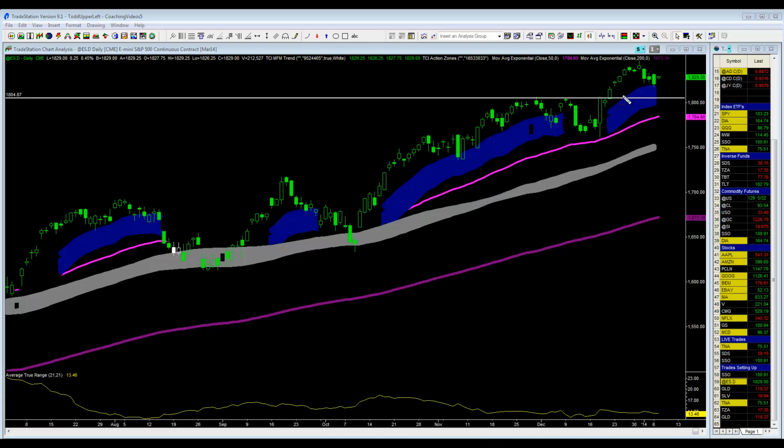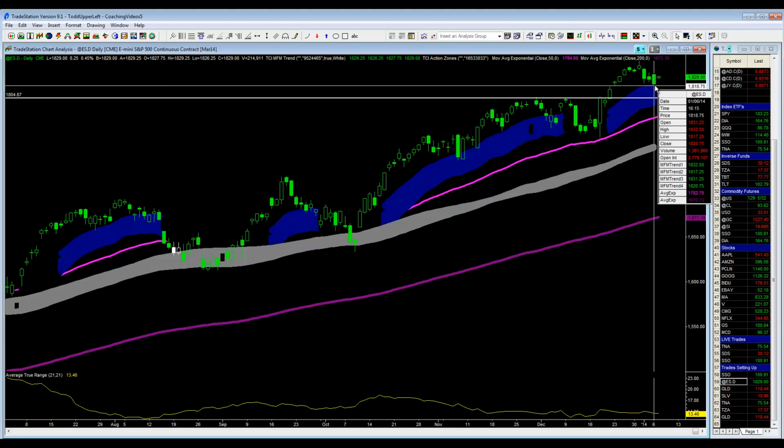Nobody knows. But I would love to see the market pull back into this area I'm drawing, the 50 exponential back into the gray action zone. Yesterday we did make a lower low. We took out Friday's low and Thursday's low, but we closed right here. We've opened up higher, so I want to see if today is able to take out yesterday's high.